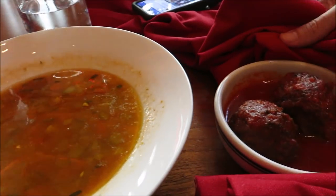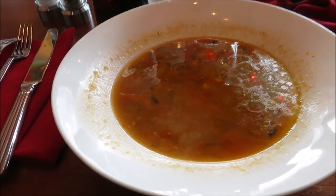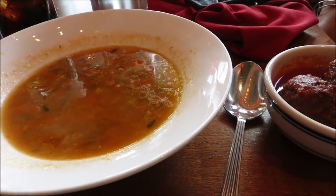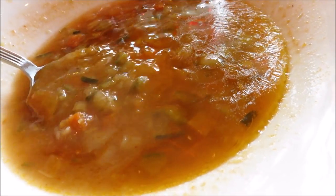Oh, and my meatballs. Yes. So this is the vegetable bean soup. I'm excited to try this. Oh, spoon? And a spoon. Enjoy. Thank you, spoon man. Strawberry and cheese on top? On the side. On the side, okay. Yeah. I'm excited to kind of try this.